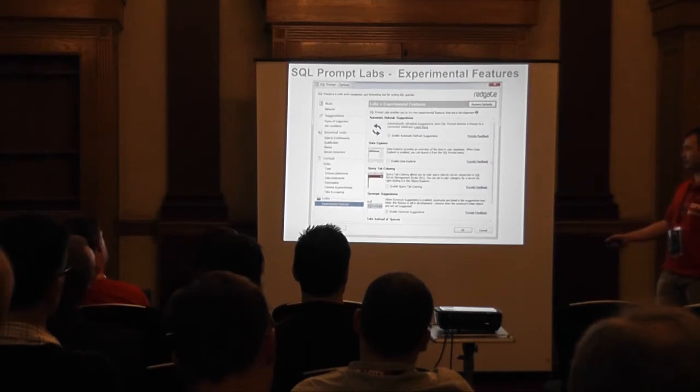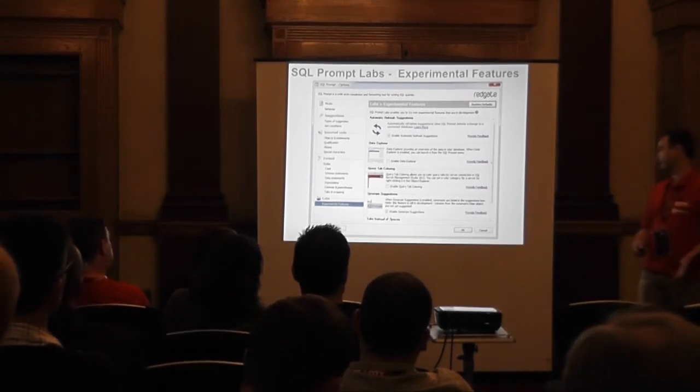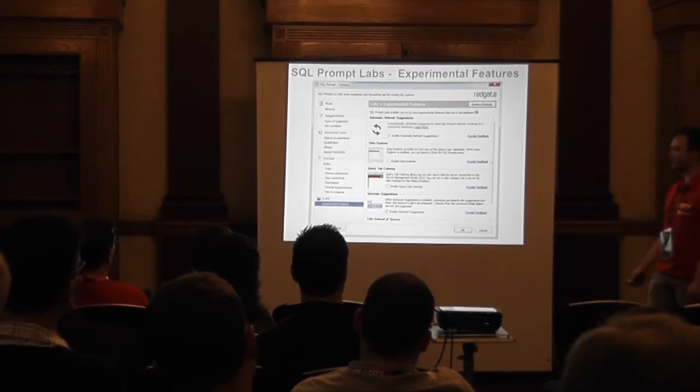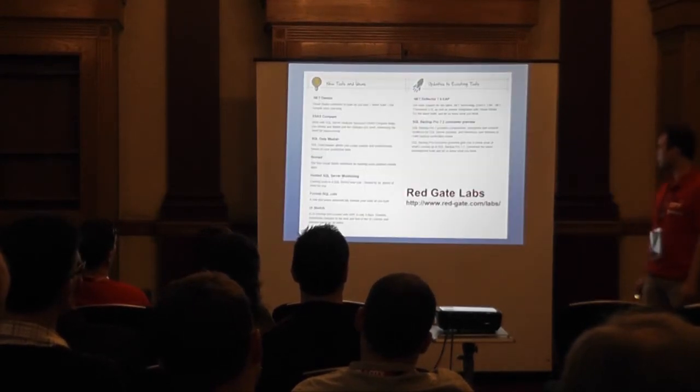One at the bottom here, tabs and seven spaces. Some people like their formatting to use tabs and seven spaces, and that's an option that is on it. There are some others as well, so please do take a look at those.